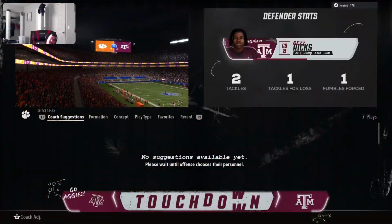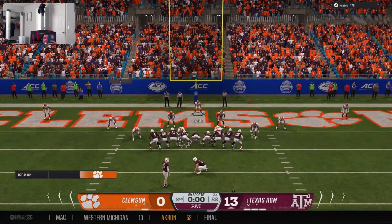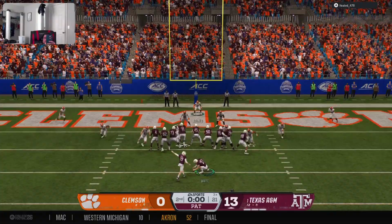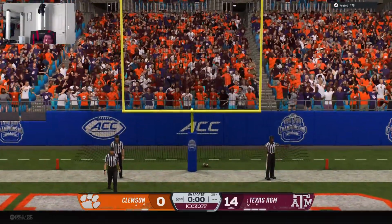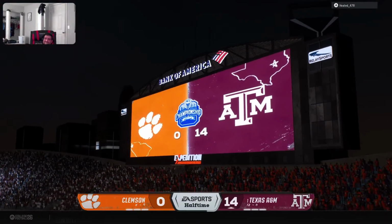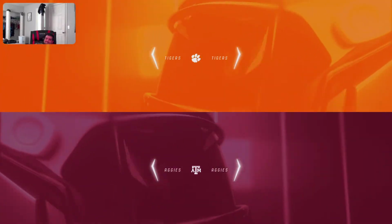Touchdown, Texas A&M. From red zone all the way to the other end zone. What a reversal. How about that for this defense? I don't know about you. I might move this guy over to the offensive side. This guy picks up this fumble and shows you not only speed, but what to do with the football. Takes it all the way back for a touchdown.